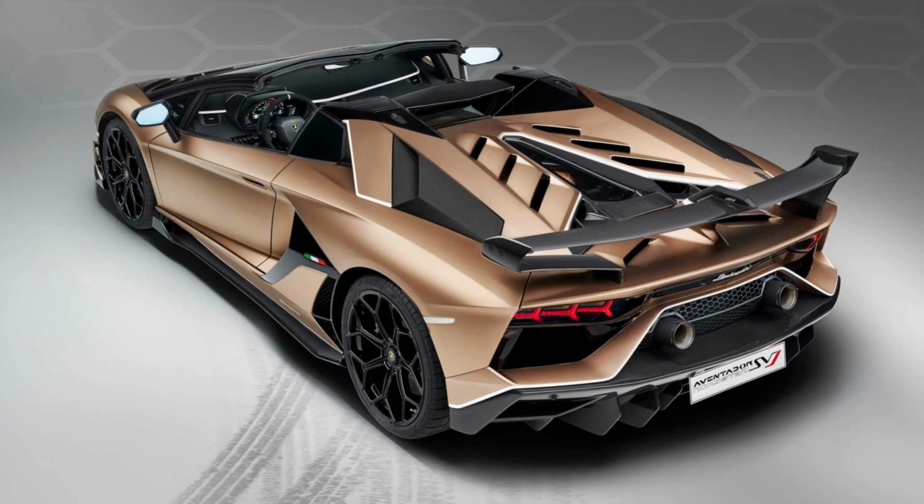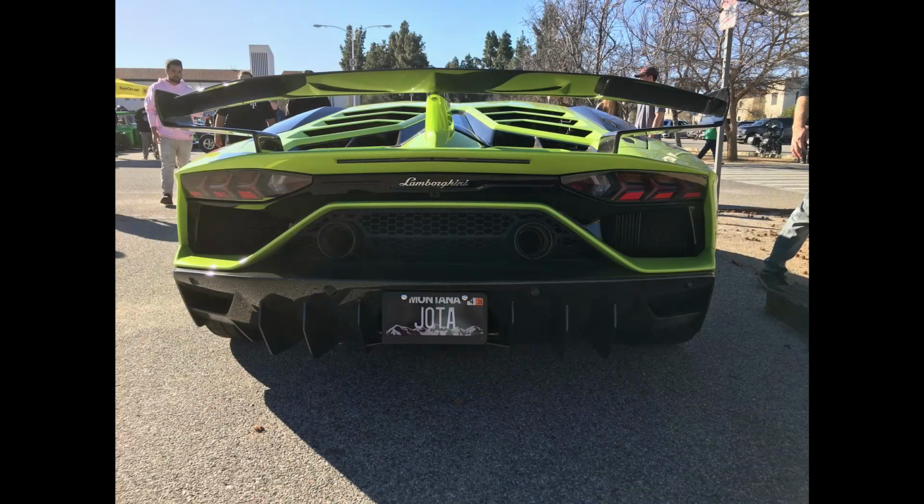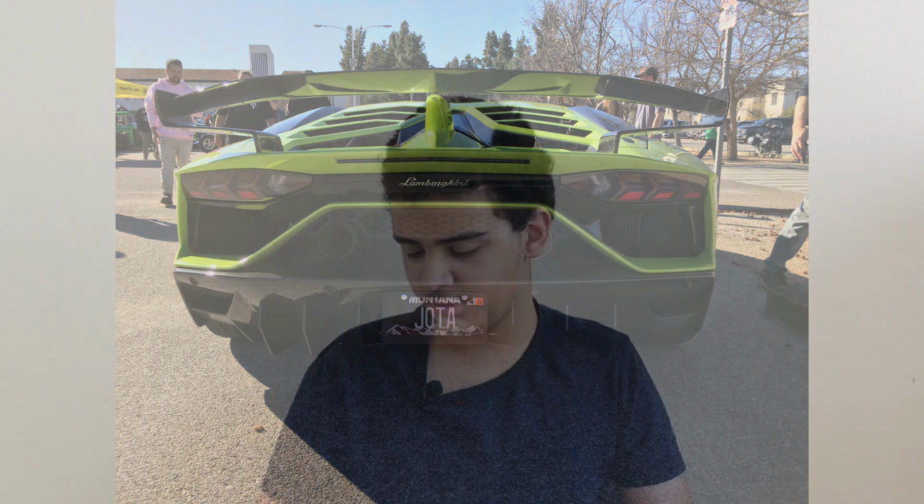I've seen one SVJ at a local Supercar Sunday event here. That car was spectacular. It was a bright green one, and I think it was a hard top. I might bring some pictures of it. That car looked absolutely amazing. The Roadster is also pretty amazing.